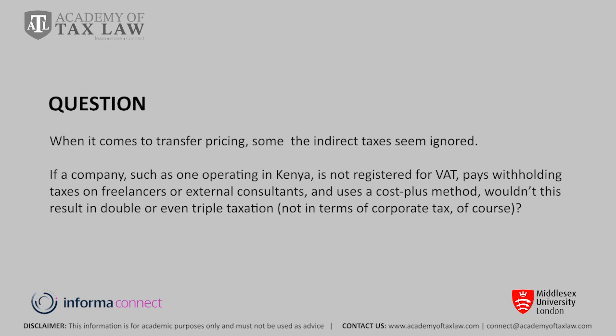Now, under the cost-plus method, this non-recoverable VAT forms part of the cost base used to calculate the markup. Essentially, the VAT, which is already a tax, is treated as a business cost. When the markup is applied, the VAT-inclusive cost is increased further, inflating the price charged to related entities. So you can see that there. This means that the end consumer or the next party in the chain effectively bears the burden of the embedded VAT cost, the VAT plus the cost plus markup on top of that.